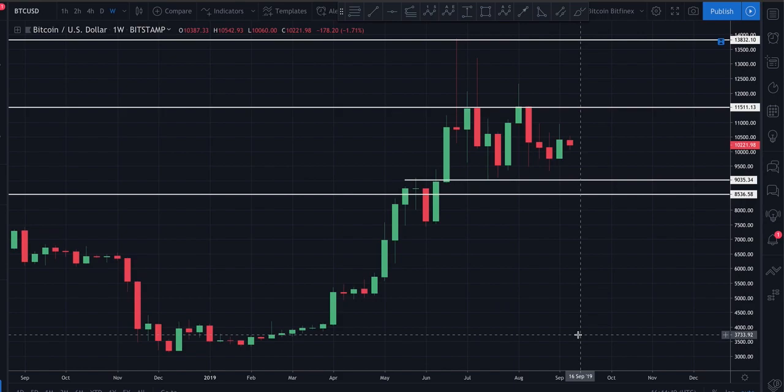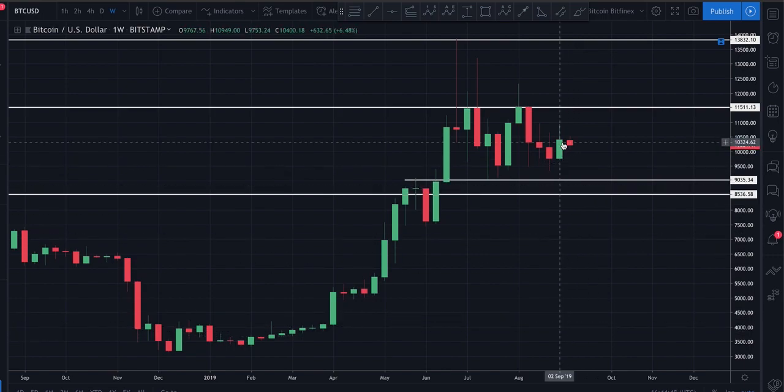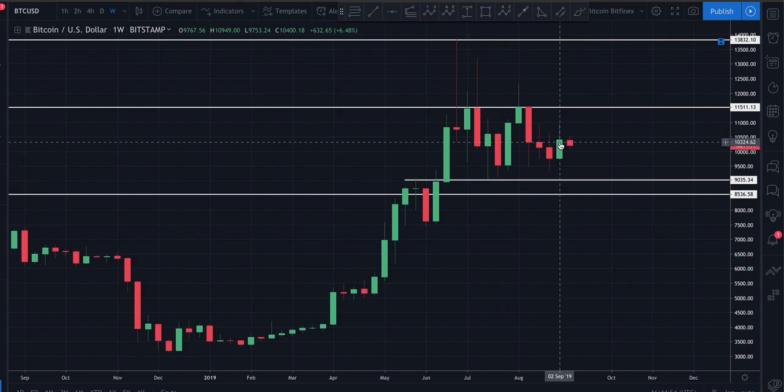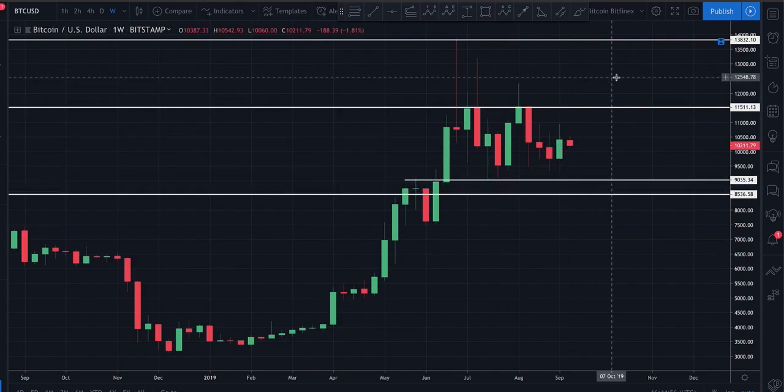It doesn't mean it's going to happen. It's just a possibility. And if it does happen, you want to make sure you've got fiat set aside to take advantage of that. That being said, it's also a very real possibility that we could be looking at a bear trap, a nice little bounce off this area where price breaks to the downside and then completely reverses course here. So that's also a very real possibility.